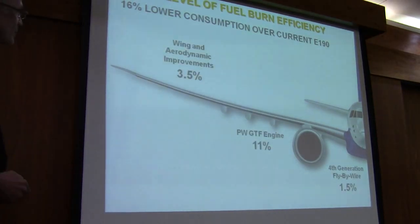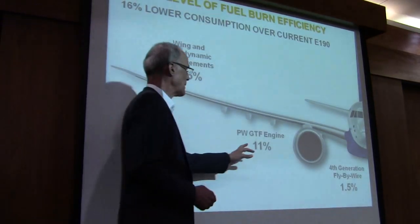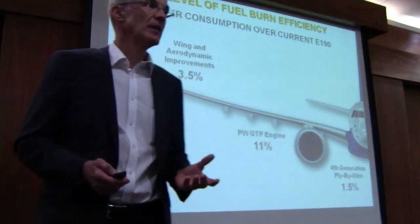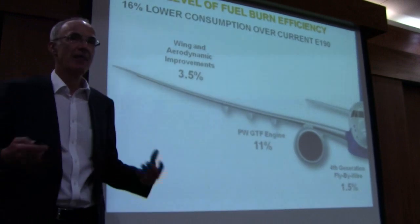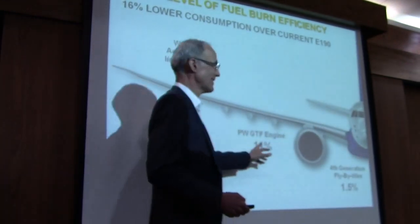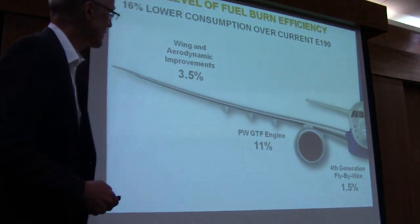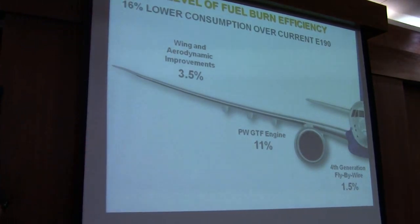This chart shows that. 11% for the engines. Yes, the engines on the bench will deliver a bigger reduction, but they are bigger and heavier, so 11% is the net benefit from the engines. 1.5% full fly-by-wire, 3.5% the wings.